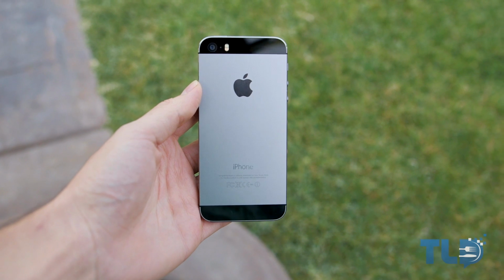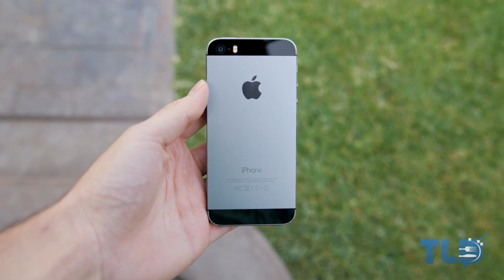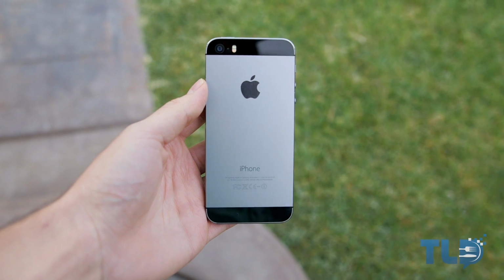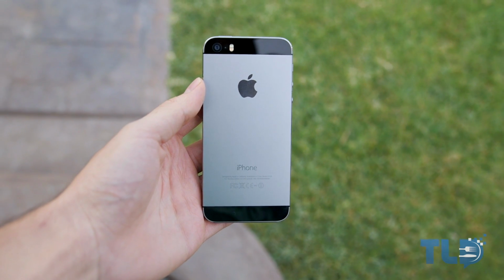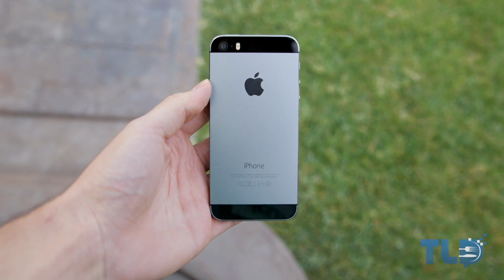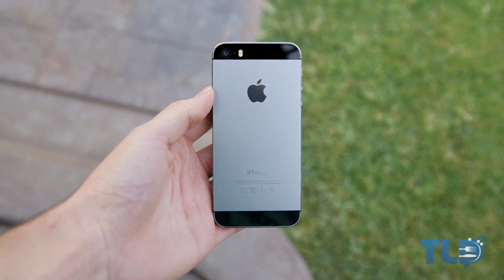Now, to kick things off, I generally like to start out comparisons with how the phone looks, how it feels, how the actual build quality is. And the iPhone 5s, aside from a couple new colors, Space Gray, which replaces slate, and a new gold color, which is actually more of a champagne, the overall design hasn't changed at all from the iPhone 5. Now, that's not necessarily a bad thing because a lot of the tweaks and changes happened under the hood of the iPhone 5s, and there were some pretty significant bumps.